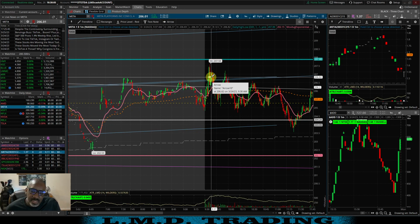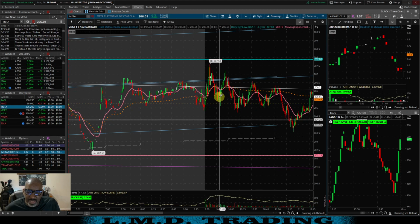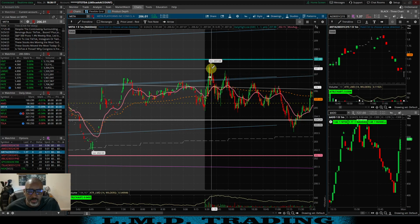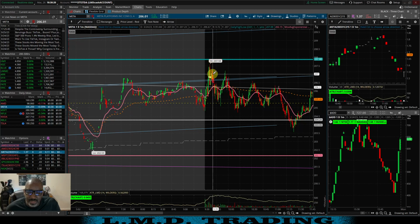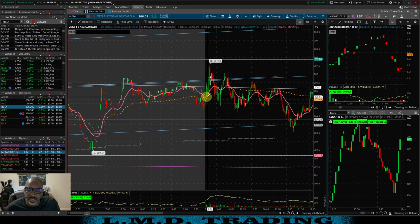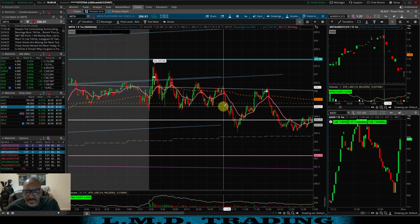I'm shaking my head. Y'all probably see it. When this popped and came back down and pushed back up, I should have been getting out right there, because this initial move didn't break the high. And this move here didn't break that high. Move is dead. Any thoughts of this thing going higher is over. And I just stayed in it, being stubborn.